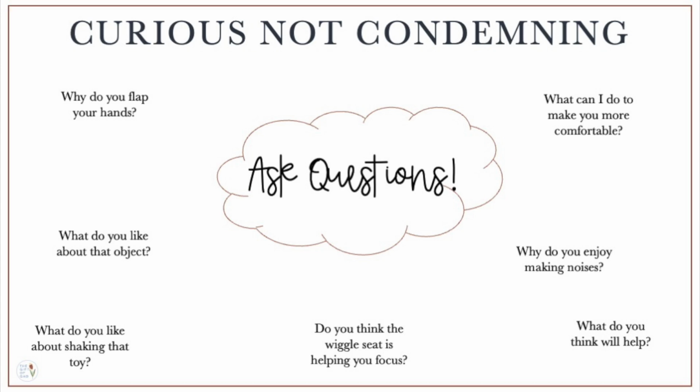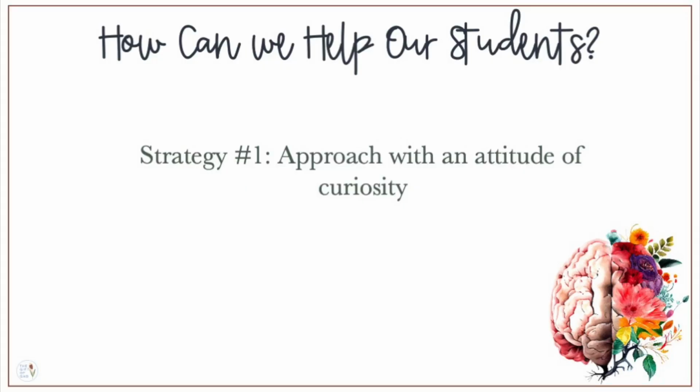So maybe we can ask, hey, Johnny, why do you flap your hands? Johnny, what can I do to make you more comfortable? Why do you enjoy making noises? What do you think will help? Do you think a wiggle seat will help you focus? What do you like about shaking your toy? Asking questions that will help us understand our student or our child better. So again, strategy number one is approaching with an attitude of curiosity.